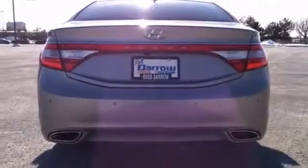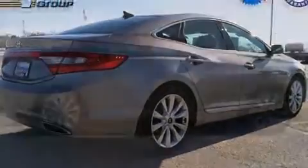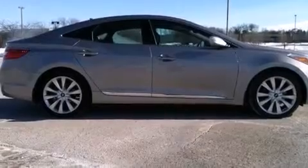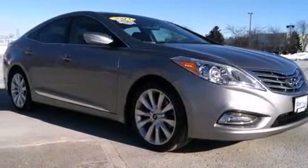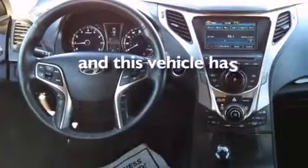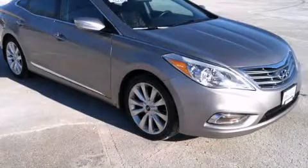The following features are also included: a low tire pressure indicator, a split folding rear seat, steering wheel mounted cruise control, a CD player, leather seats, front multi-stage airbags, an auto dimming rear view mirror, a home link feature, a rear window defroster. And this vehicle has fewer than 19,000 miles on the odometer. Stop by today and test drive this vehicle for yourself.